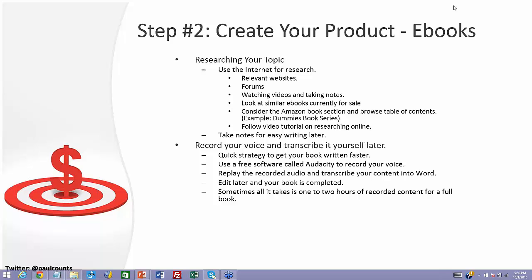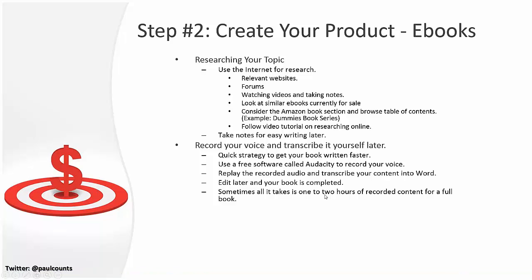So recording your voice, that's going to actually make a big difference. Sometimes all it takes is 1 or 2 hours of recorded content for a full book. In fact, I could actually transcribe everything I'm saying now, and with how fast I'm talking and how much content I have, I probably have enough for a small ebook because this is a mini course on launching your info product, start to finish.